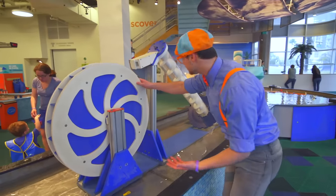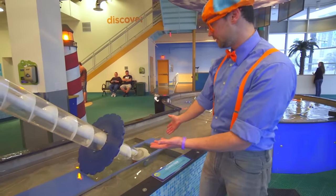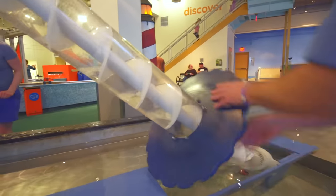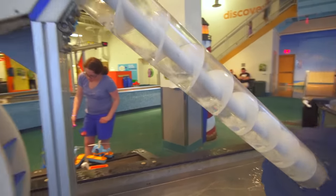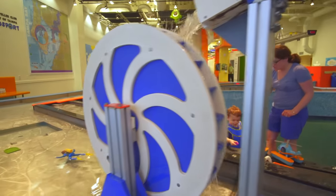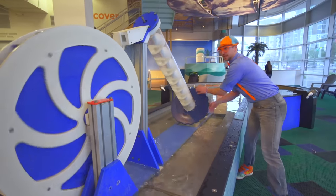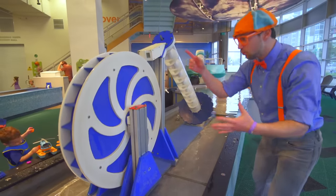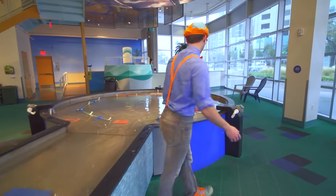Speaking of fun, look at this. It's a screw that's halfway in the water and out of the water. So when you turn it, it brings water to the top. Whoa! And water, when it reaches the top, it comes out of the spigot, and then it turns the wheel. This place is so much fun!